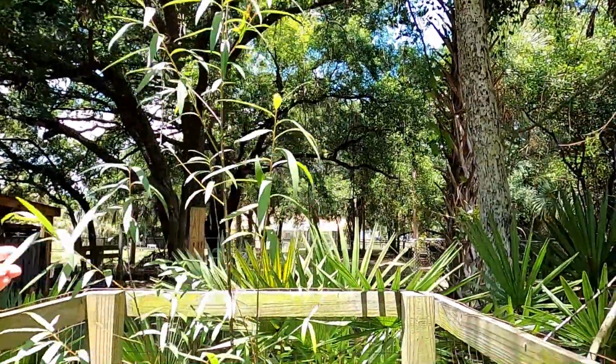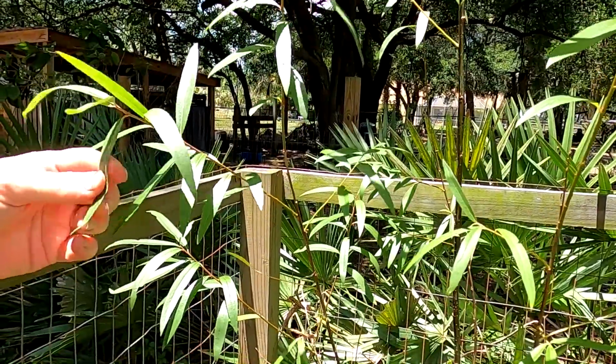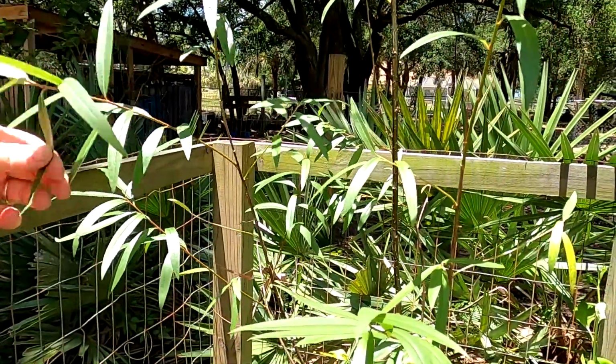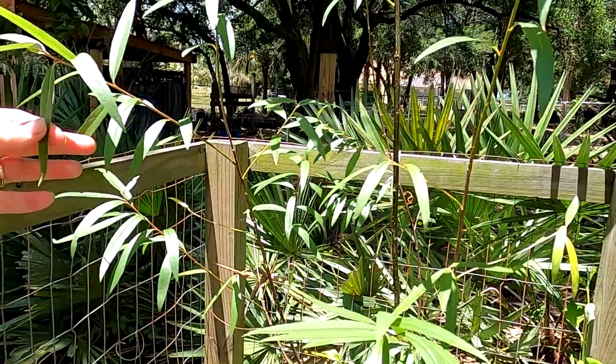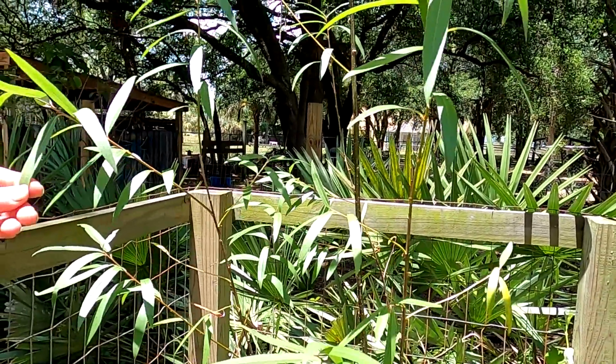It grows very, very quickly. It's not like a weeper. And we're going to be doing a pollarding system. We're going to be using this as tree fodder for the animals. We have not a lot of pasture.